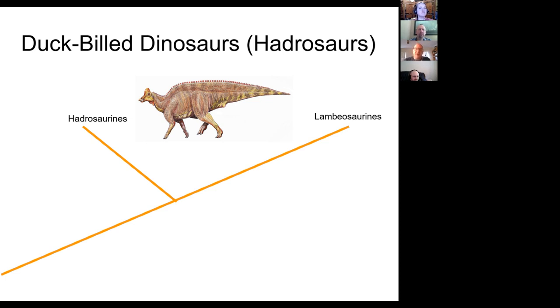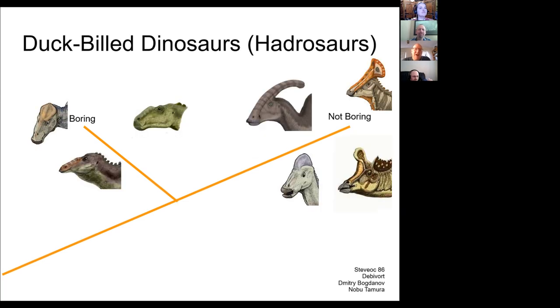So hadrosaurs, as we see next, are divided into two flavors, hadrosaurines, sometimes called saurolophines, and lambeosaurines. Or as I like to think of them, as we see here, the boring and the not boring hadrosaurs. And why do I say that? Well, it's maybe a little unfair against the boring hadrosaurs, but if you look at the skulls, the skulls on those lambeosaurines are pretty exciting. They have these cool crests of all different shapes and sizes, some like dinner plates, some like hatchets stuck in the top of their head, some like big tubes. Really interesting skull anatomy happening in these. And the skull anatomy on each of those is very unique to particular species.